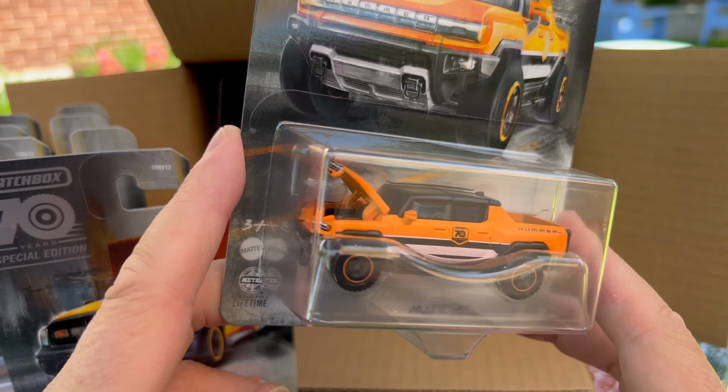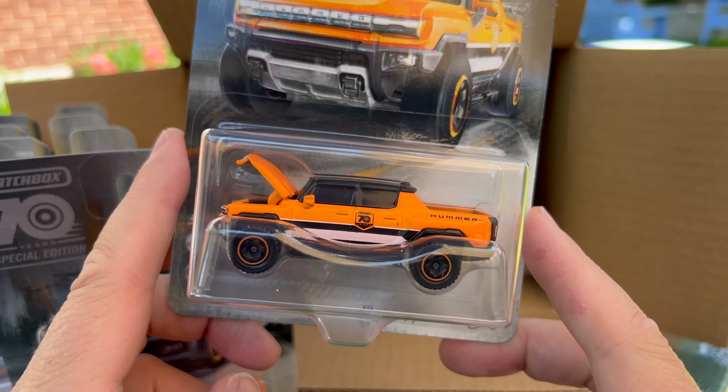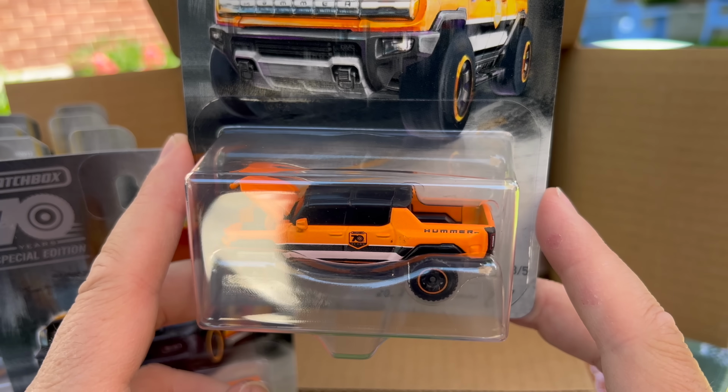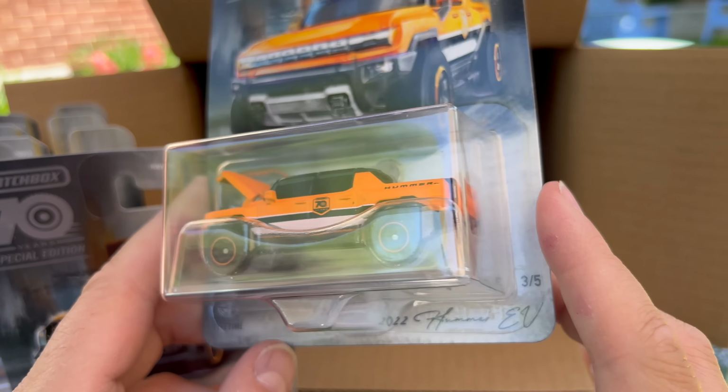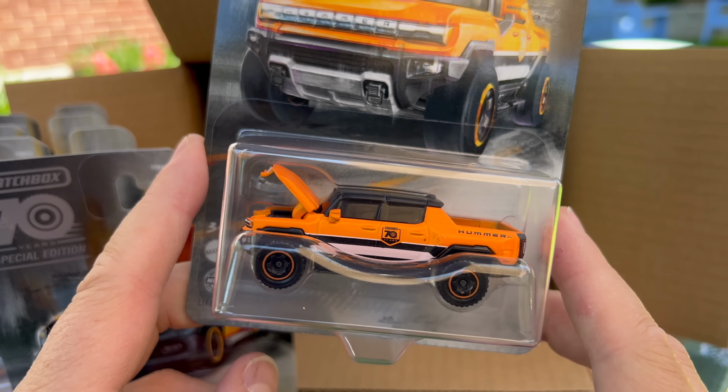Anyway, this is the Hummer EV. Opening hood is very cool. Since this is an EV, it doesn't really have an engine. It's more a trunk. Anyway, it looks cool because they've detailed everything on these, front, back, side, top if needed, and this one is no exception.